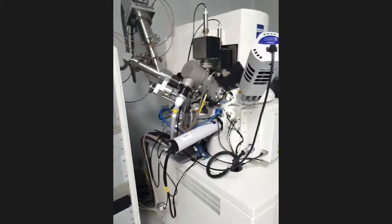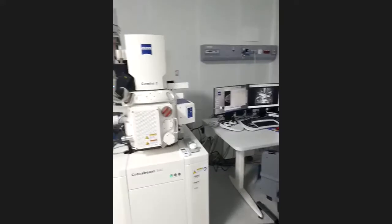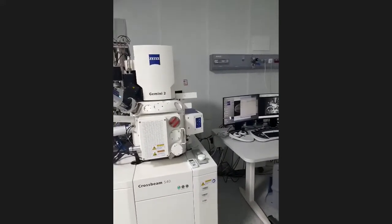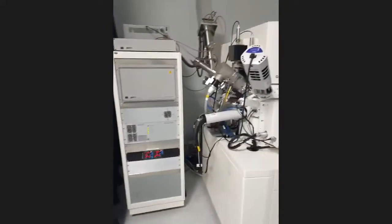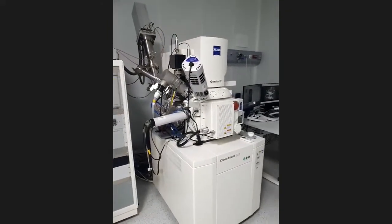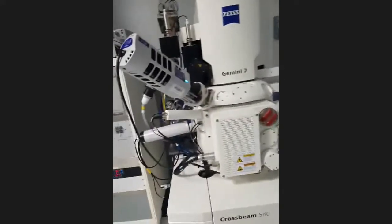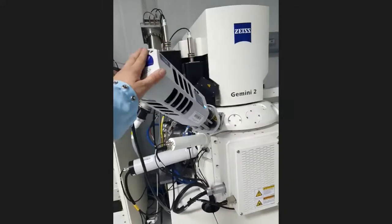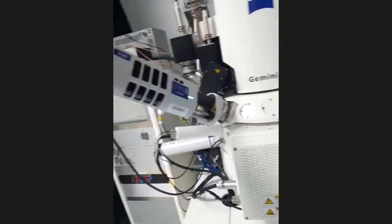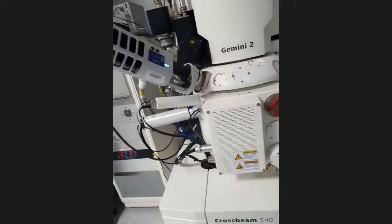Some words about analytical application. The electron microscope is not just a microscope. It is not just a machine for good resolution and zoom. The modern electron microscope is a serious analytical device. What kind of analytical? So we have an EDS detector. It is needed for investigation of chemical composition, dot by dot, in situ during the observation.